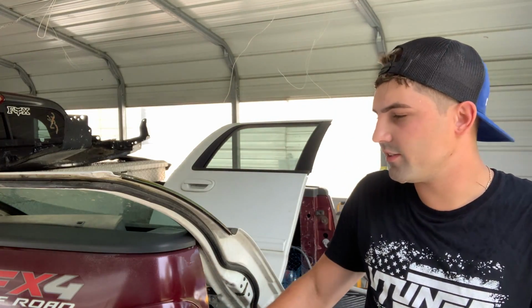I kinda wanna make this room into a paint and primer room. We did install a drain and pour a concrete slab, which did take about 3 days. We did it by hand. And we still got a lot of work to do. We have to install lights and everything like that. But for now, let's go ahead and check out all the damages.